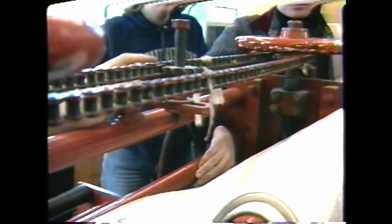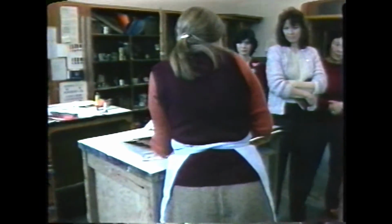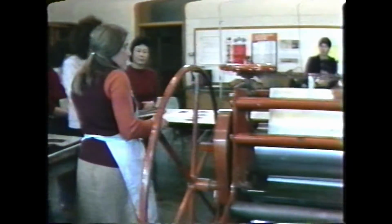Is that tightening it? That's a nice press. What kind of press is it? Is it a brand? I don't think so. No, that's a Glen Alps. It's nice. That's a Glen Alps press. Made right here in Seattle. Oh, nice. Yeah. Okay, let's try this again.